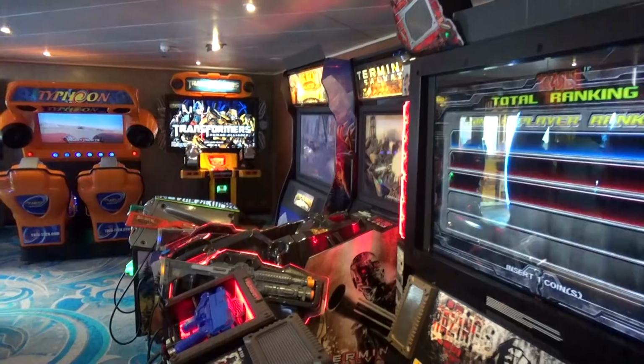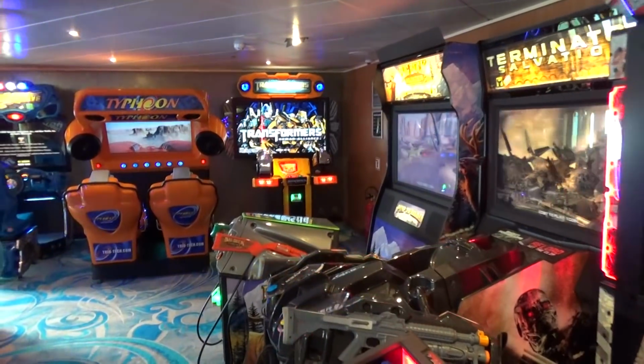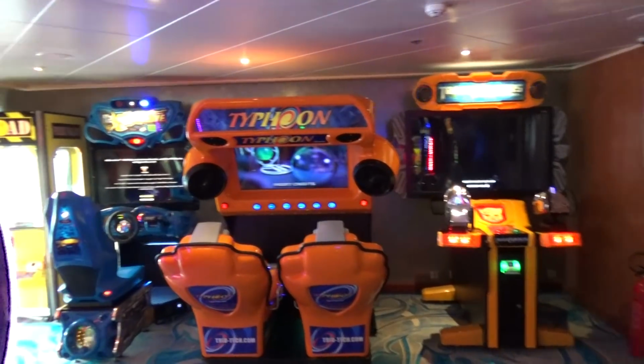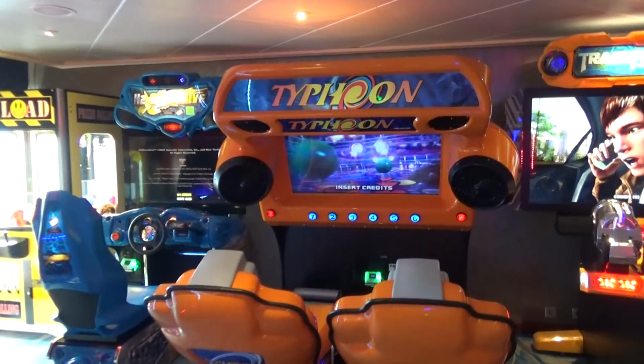On deck 11, between the sports bar and the Moderno Churrascaria, there is an arcade, and it's actually a pretty nice arcade for a cruise ship. A lot of times the arcades on cruise ships, they're not very good. You know, a lot of older games, things might not work. This one, it's small, but there's a lot of really modern games in here.